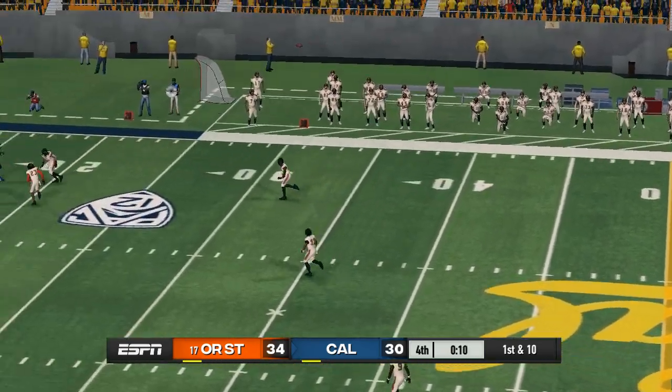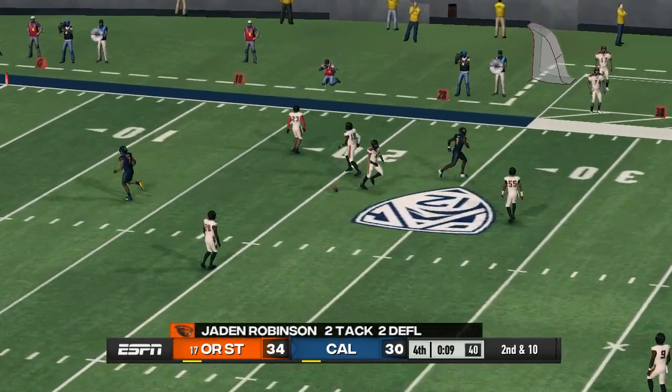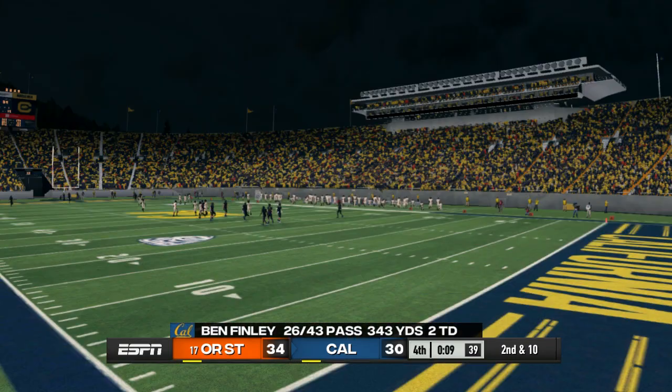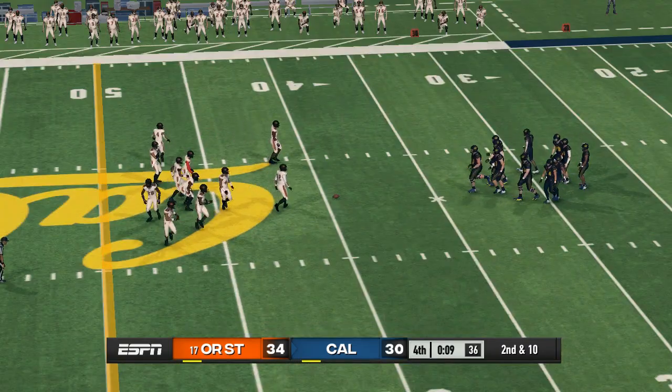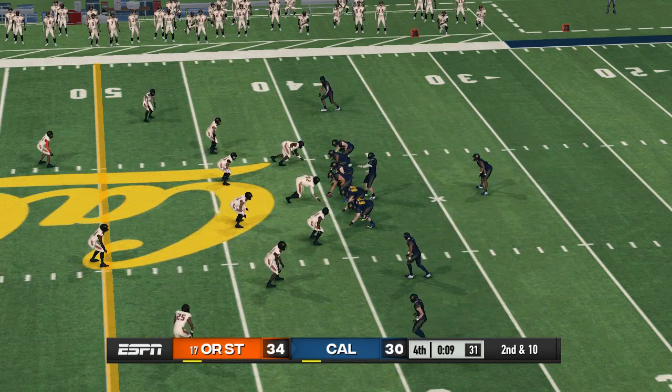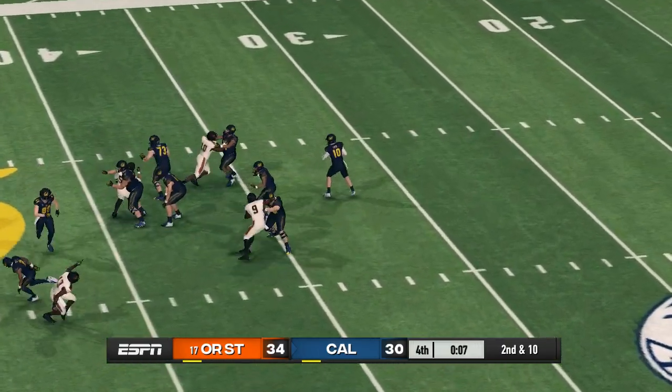He chucks it downfield. The defender had his hands on it, but it's incomplete. The defense really missed a golden opportunity there. That's what separates a good player from a great player. When you have a chance like that, you need to take advantage of it. Second and 10. Ball on the 39.